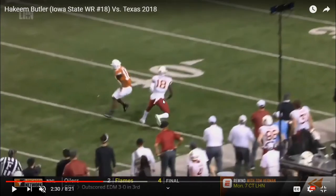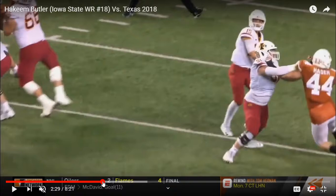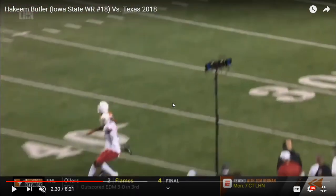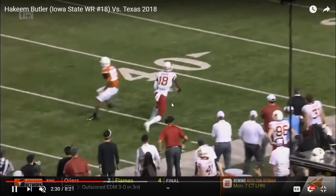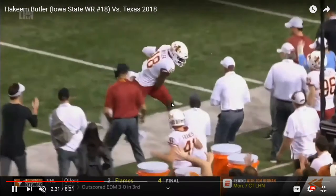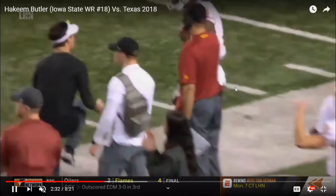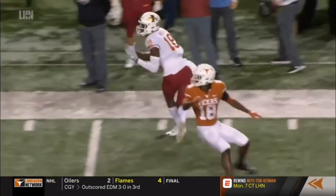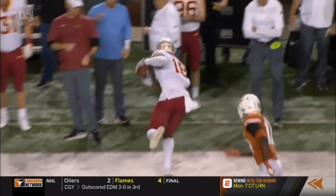Oh, yeah. I don't know if that was a push-off or what. Doesn't look like it. Looks like the corner might have just lost track of the football. Oh, here's a better view. Yeah, he moves him a little bit. That's not a bad push-off or anything, though.